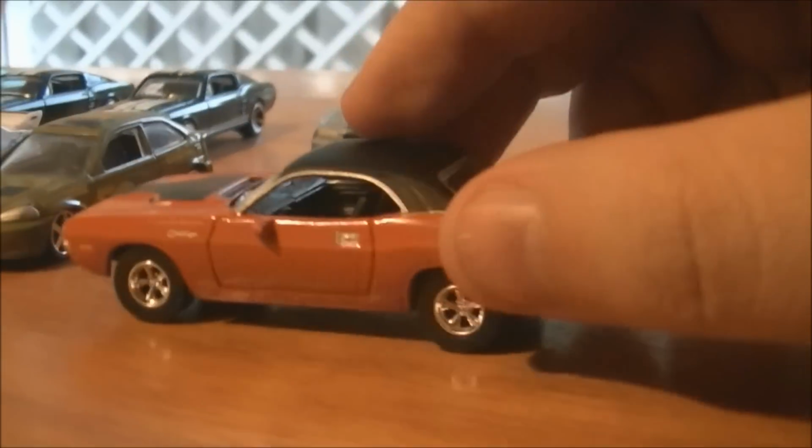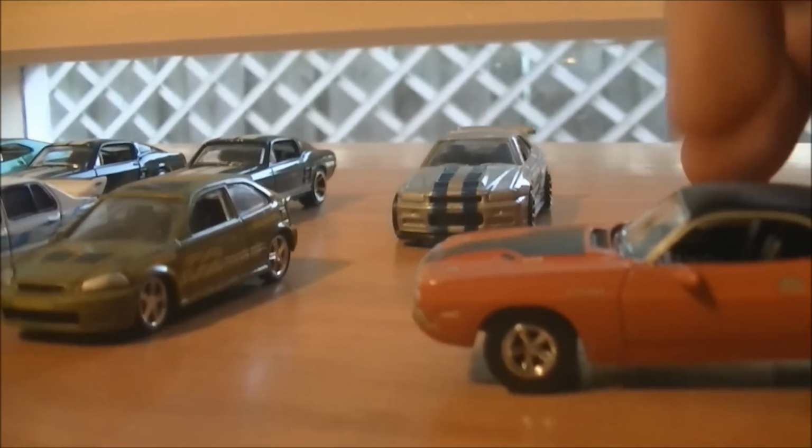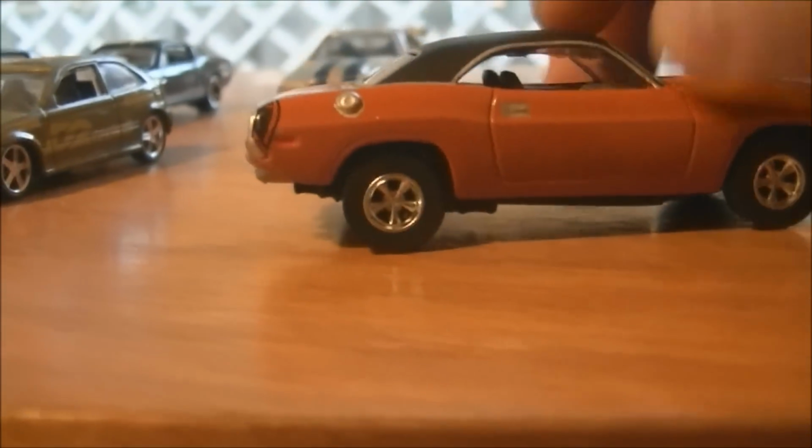So that's awesome. And last but not least is the '70s Dodge with the opening hood. I'm pretty sure Hot Wheels released this one in the mainline. I think.